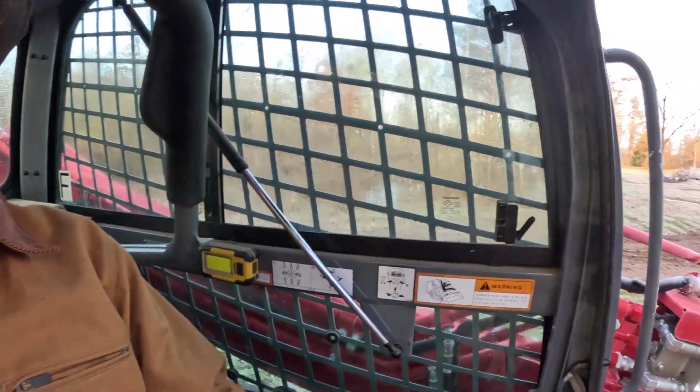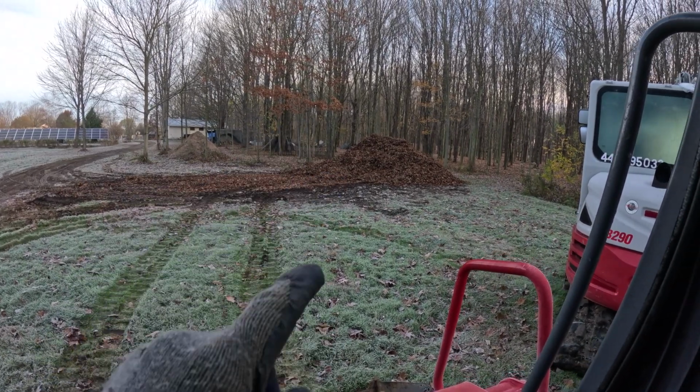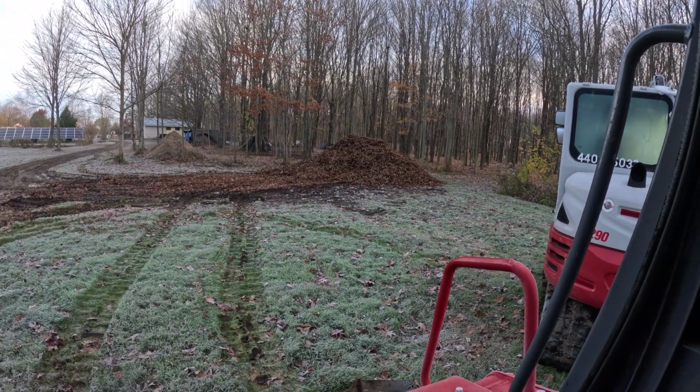So I just got two loads. They'll probably end up getting two more, maybe three more loads. And so I'm back here with the Hulk right now. They went ahead and brought two loads, and I just piled them up right over there.